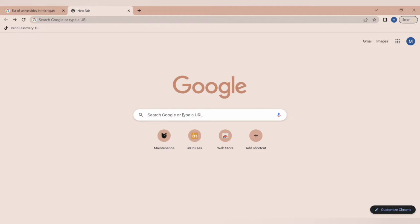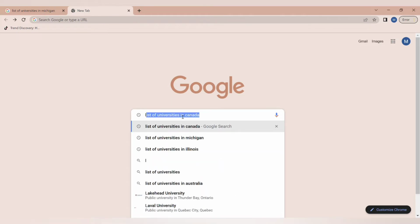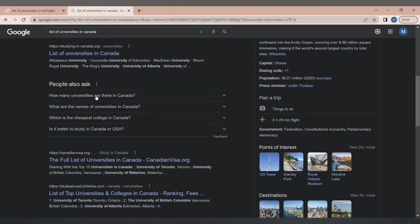So first off, we're going to start with Google. Google is a big search engine. When you go to Google, you just type in list of universities in Canada. I have this typed in already, so I'm just going to press enter, and I am going to start with Canada because, as you all know, I am in Canada. So let's do that here, and different websites come up.